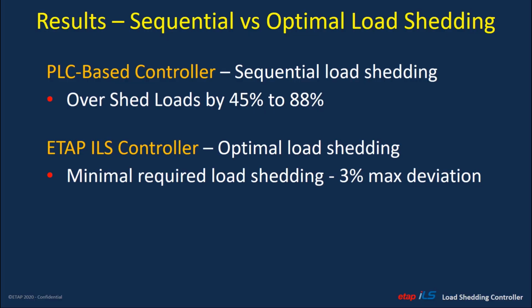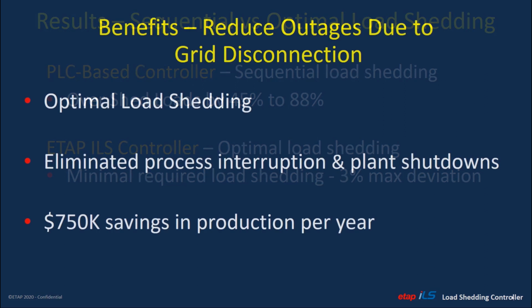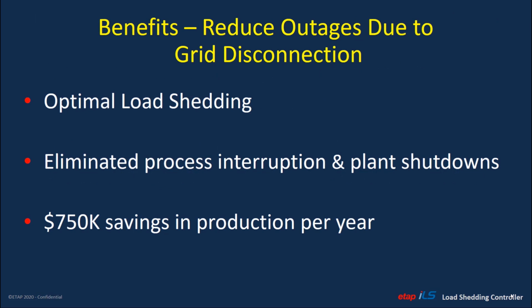The existing PLC-based load shed system used sequential static load priority tables, resulting in 45 to 88% over the actual required load shedding. In comparison, ETAP iLS optimal load shedding matched the required load curtailment with a maximum deviation of 3%, which is negligible when considering contingency in the spinning reserve.